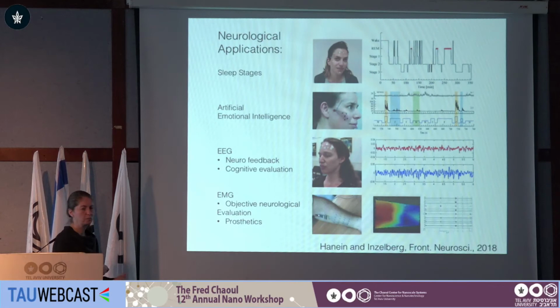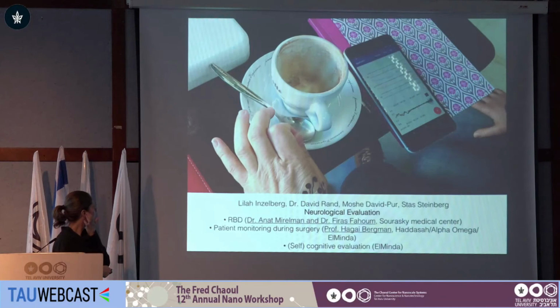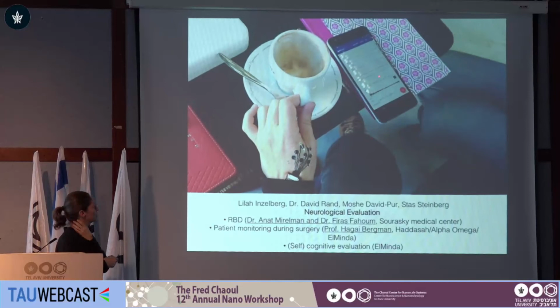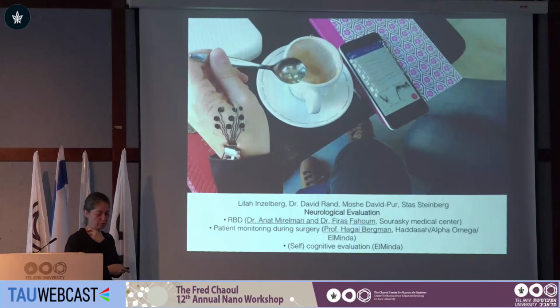So this is how it looks. This is in a coffee shop. Of course, this is really straightforward if you have Bluetooth here. So this one is recording just with a wireless phone. Typically, we use LabVIEW, so it's easier to run the experiments, but this is, of course, a nice demonstration.